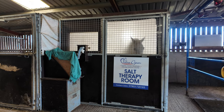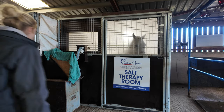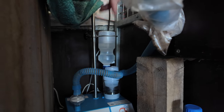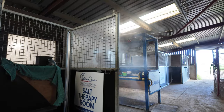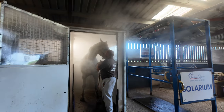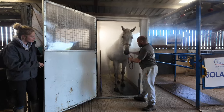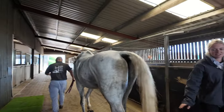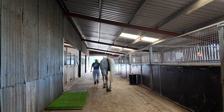Okay. So what is it, like the rock salt stuff? I can show you. It's a saline solution, and it comes in round, and you can see it's quite like milk coming out. He has just been worked, that's why he's a bit sweaty. But yeah, you can see here, he gets complete fog. Don't slip over. Oh, it's quite wonderful. So it comes out through here.